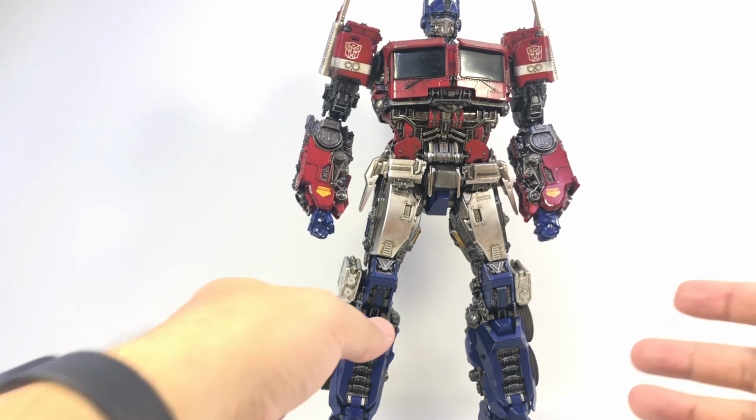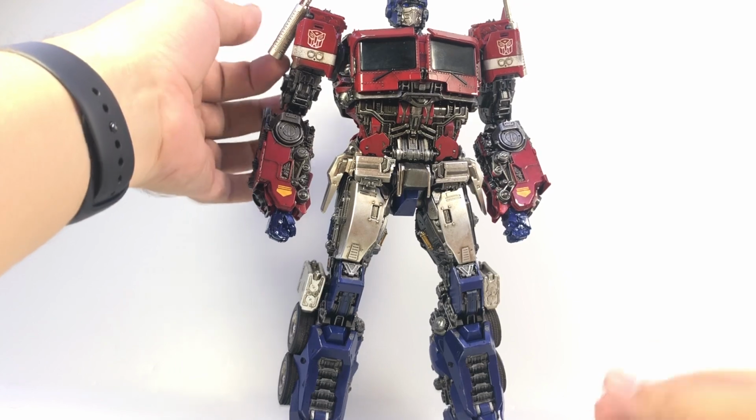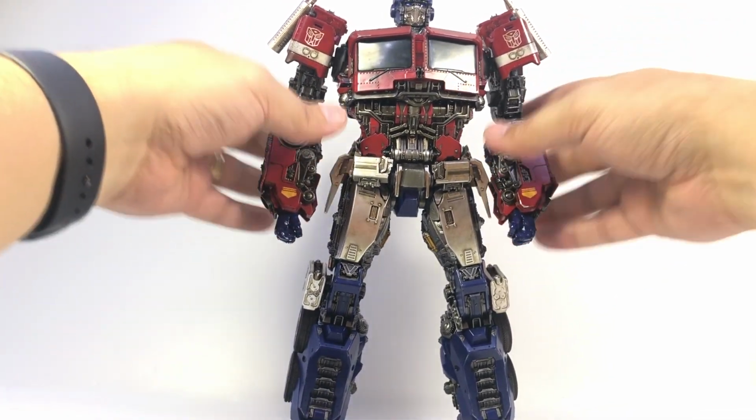But posability. So these little panels right here can lift up with his stacks to allow his arms to move up and out of the way.